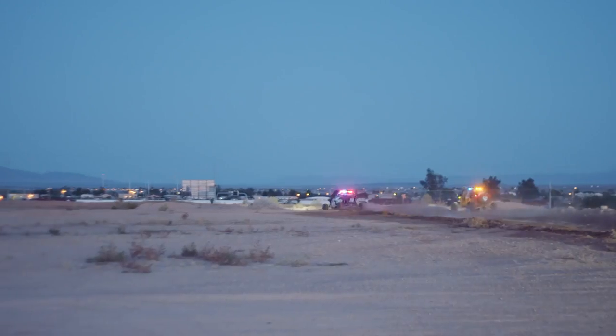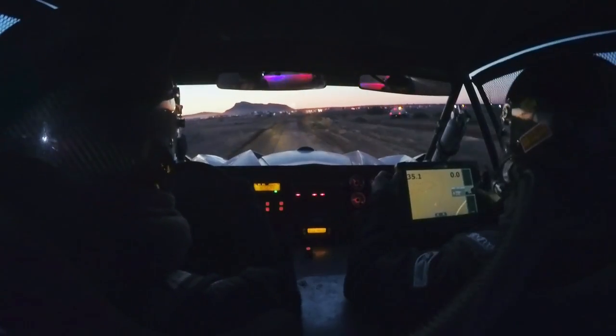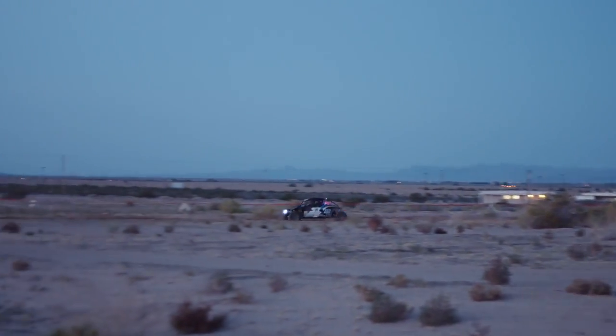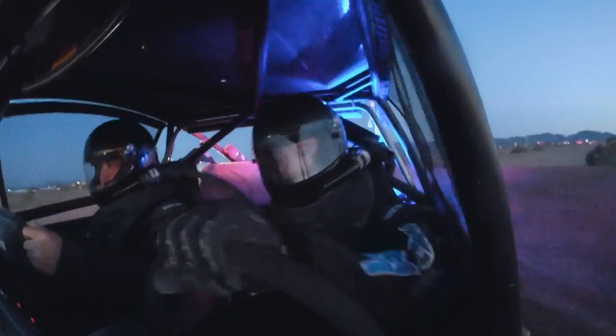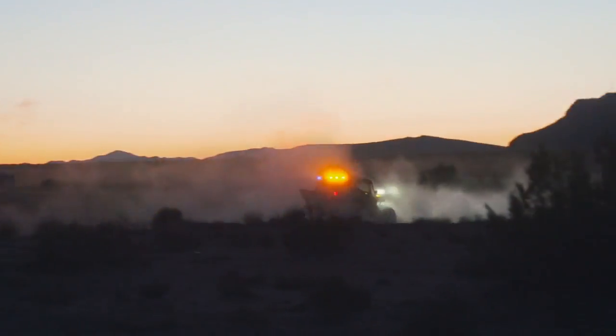Hard left. Go. Don't let him beat you. Dustin and Shane battle fellow Can-Am teammate Corey Sappington for physical first position as they head to the open desert.